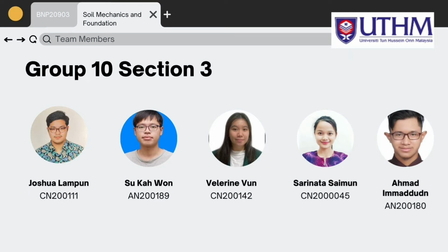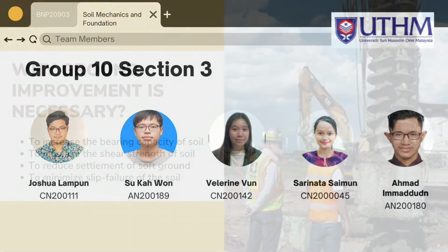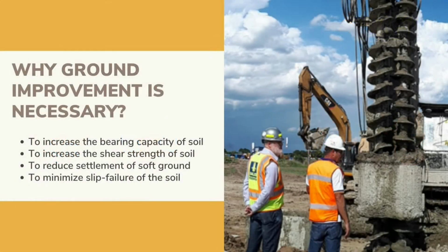For our project, we are going to propose a ground improvement method for a land preparation located in Kendal, Indonesia. Ground improvement is required to increase the bearing capacity and shear strength of the soil, thus minimizing slip failure of the soil. Let us begin.